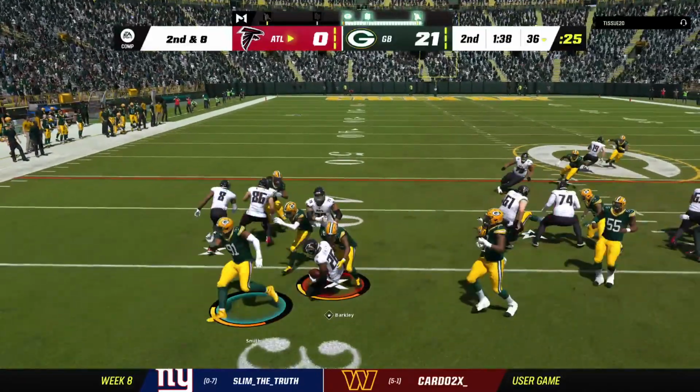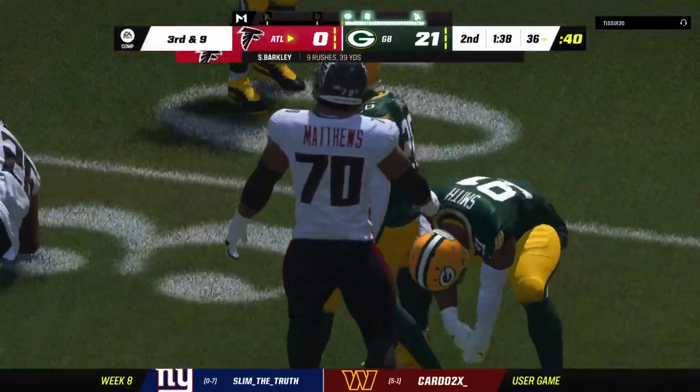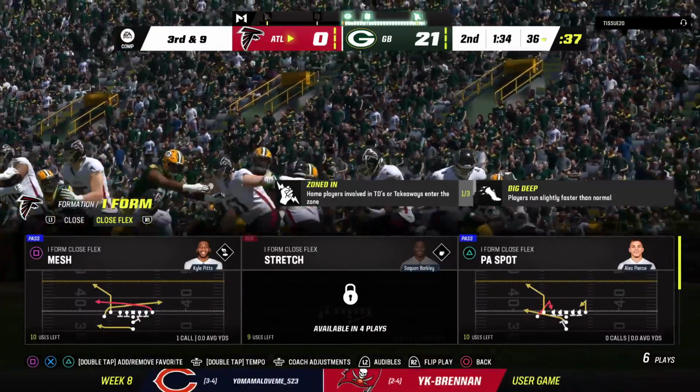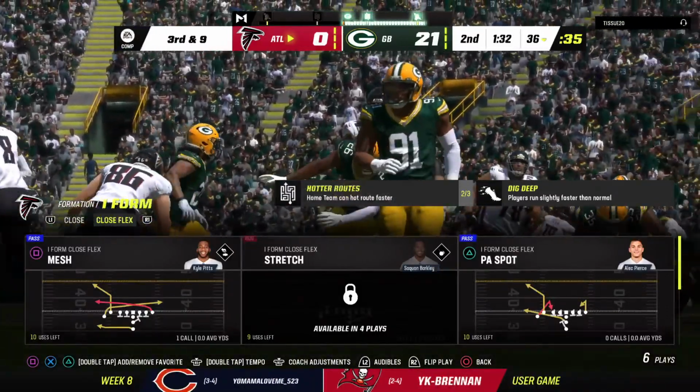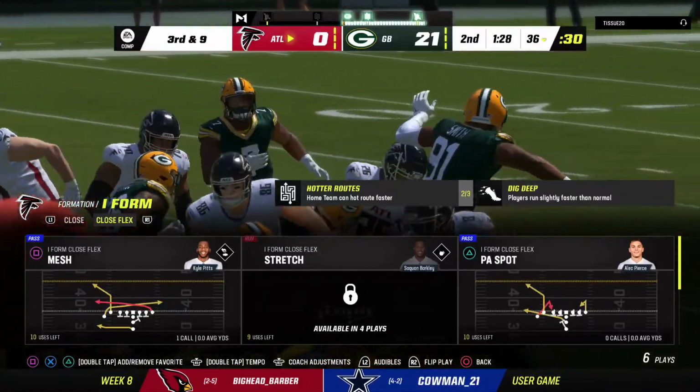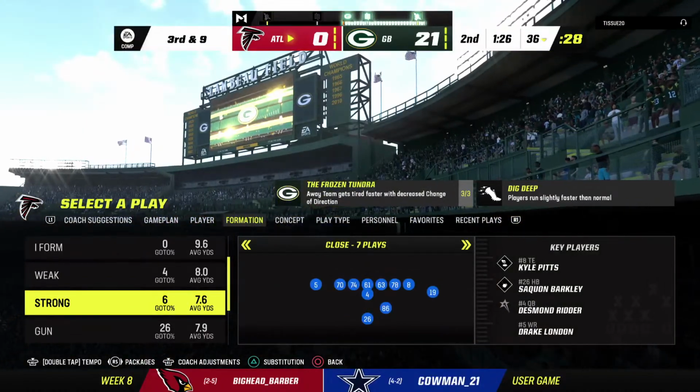On second down, here's Barkley, and he is going to lose yardage here. A yard in the wrong direction makes third down tougher. Third down and 9. With his size, he's a tough man to bring down, but they do a nice job there stopping his progress and not allowing him to get back to the line of scrimmage.